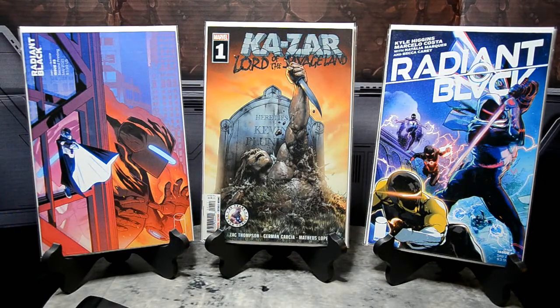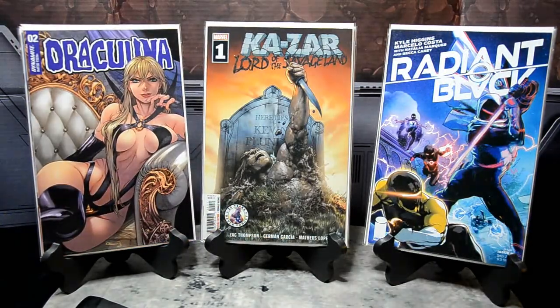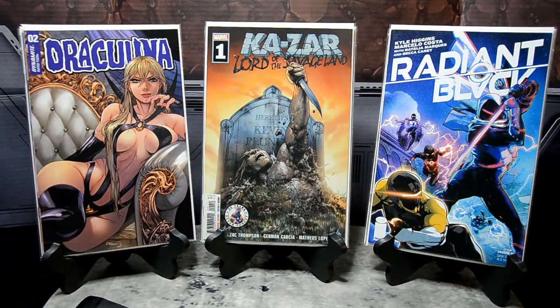Got Kazar, Lord of the Savage Land number 3 from a Walmart comic book pack. So I went back to get issues 1 and 2. This was issue 1. Draculina number 2. Of course, Draculina is a spin-off from Vampirella. And I already had issues 1 and 3, but somehow missed 2. So I went to get that to fill in the gap.